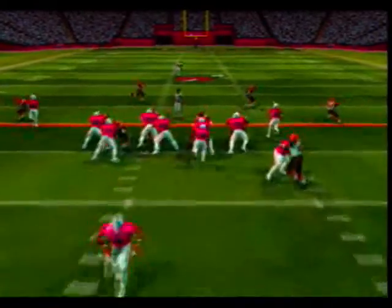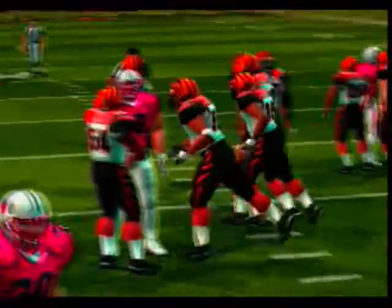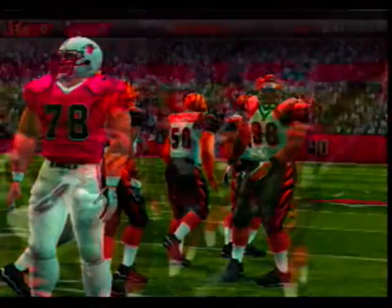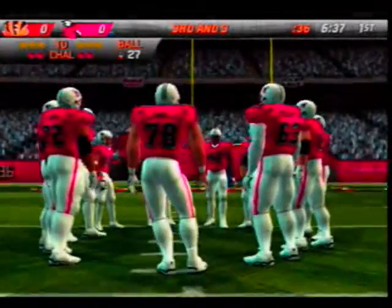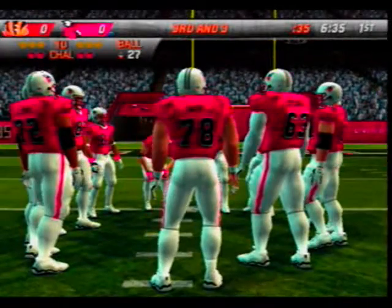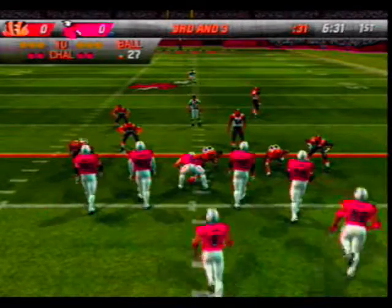Cincinnati goes with a four-man front. The ground. Hawthorne comes up to make the play at the 27. When you run the ball in the first half, you're trying to keep the defense on it. But if you're only getting gains like that in the second half, then it puts more pressure on your passing game. Third and three. Ball on the 27-yard line.